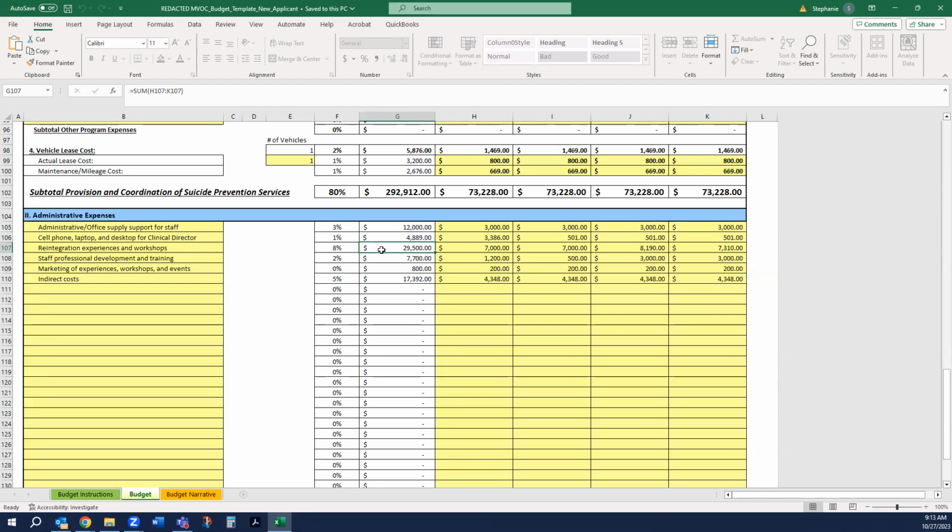So the grant does allow some holistic approach to suicide prevention and mental health care. That's where these funds come in. And the reintegration experiences and workshops includes things like yoga classes, fishing trips, sporting event group trips, things like that. You'll see it in more detail on the budget narrative tab.